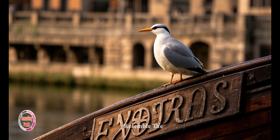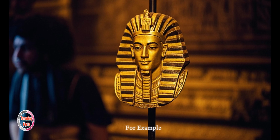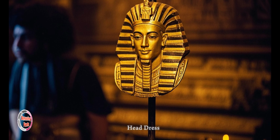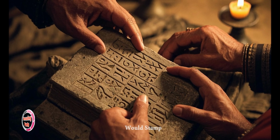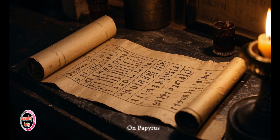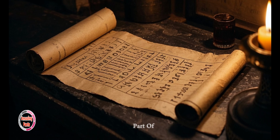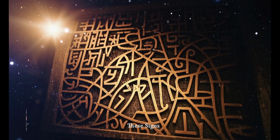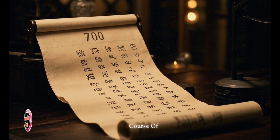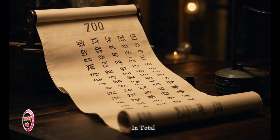Most of the symbols resemble the objects they represent, such as a bird or a boat. For example, the symbol for king looks like a pharaoh's headdress. To write a message, the scribe would stamp, carve, or paint each sign. If writing on papyrus, each sign stood for either a whole word or a part of a word. These signs could also be combined to form new words. Over the course of Egyptian history, more than 700 signs were used in total.